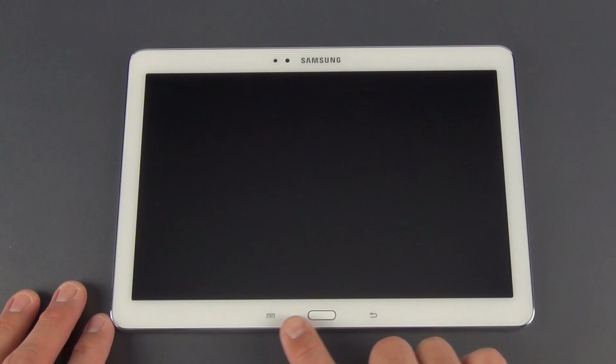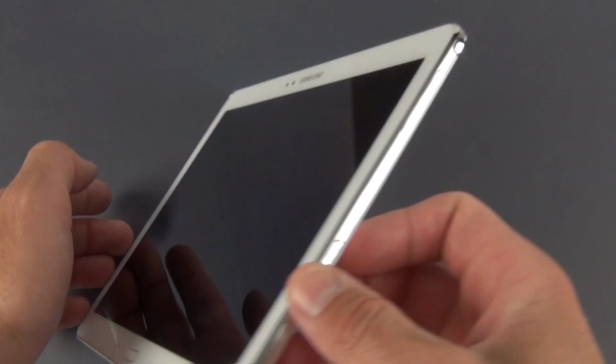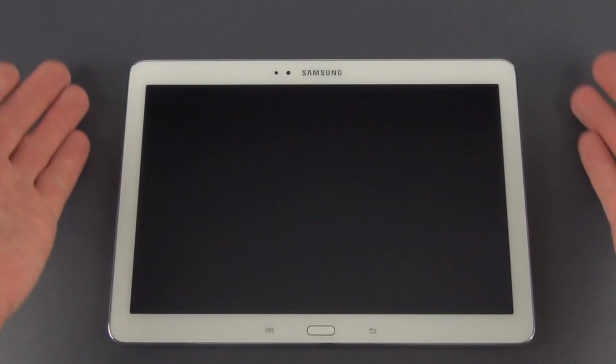We also have our off-screen buttons now. So we have a physical home button, our off-screen Android buttons. These used to be on-screen on the previous edition of the Note. Now they've also removed the front-firing speakers and positioned them toward the left-hand and right-hand side. So they kind of broadcast toward the side. Now this is using Dolby signal processing for improved audio performance.